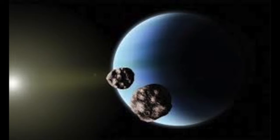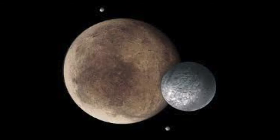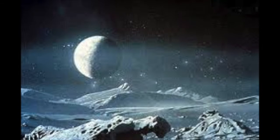Next up is binary systems. Binary systems is where a satellite, or moon, of an object is more than half the object's size. A good example of this is the Pluto-Charon system. Pluto's largest satellite, Charon, is around half of Pluto's size, which would make Charon itself a dwarf planet if it was not orbiting Pluto.